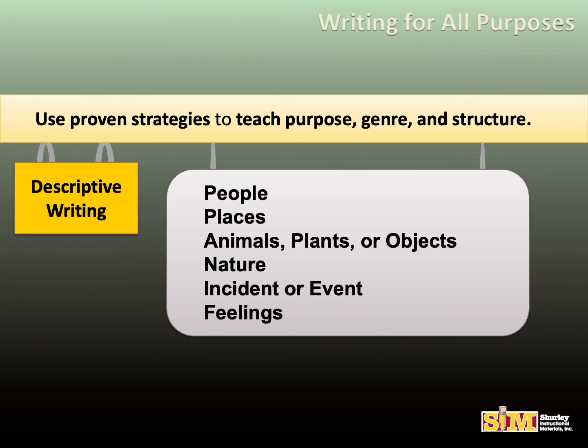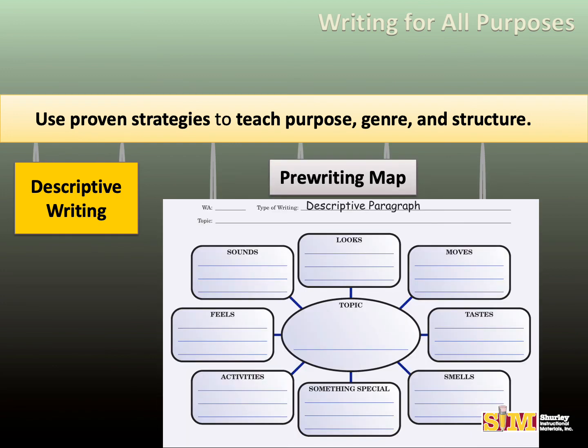Students need strategies to help them accomplish descriptive writing. This type of writing requires students to paint a picture on paper with words as they describe a person, place, thing, or idea. Students learn to choose words that show instead of tell. The Prewriting map will help students generate the elements of descriptive writing, including sensory details.